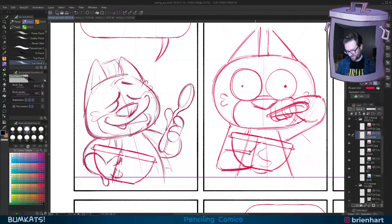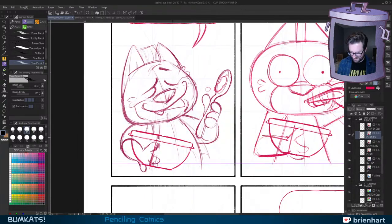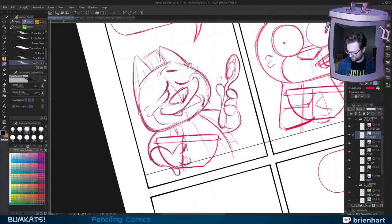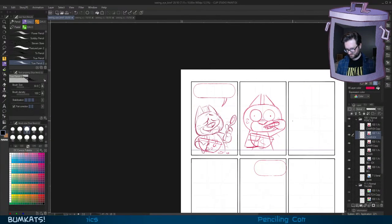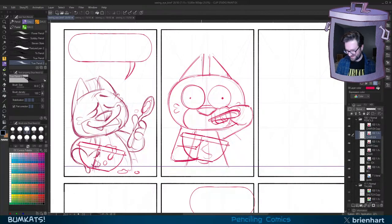Maybe I should. The idea was that he takes a spoonful and puts it in his mouth, but I think it might help if he already has some on his spoon. It'd be kind of weird that he'd be holding it like that if he did already have some. Layers this. I guess it kind of works out. Maybe I'll change that later, but for now, it does look weird and kind of funny.